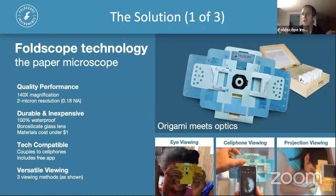Every Foldscope that we sell is compatible with a cell phone, which means that you can essentially take your cell phone. We have a magnetic coupler that you can attach to your cell phone using adhesive tape. And when you bring your cell phone up to the Foldscope, you can essentially use your cell phone to capture images from the Foldscope. And we also have an app which includes various features such as a scale bar, image recognition tools, and a variety of other things that we're adding over time. It's just in the early stages.